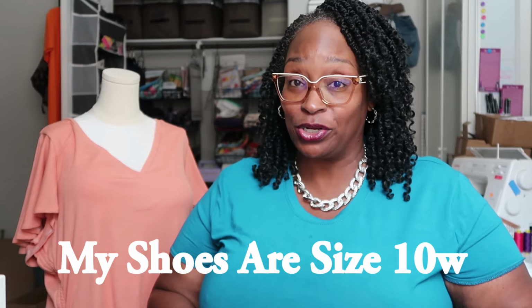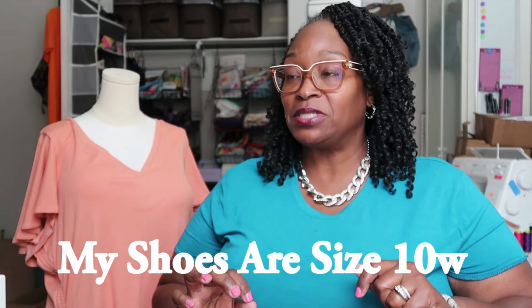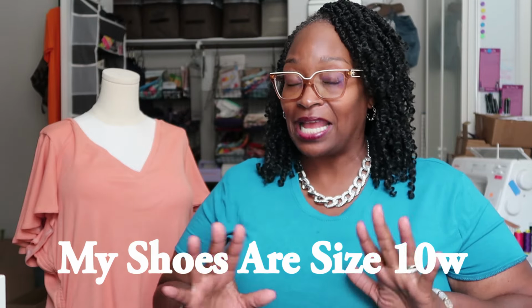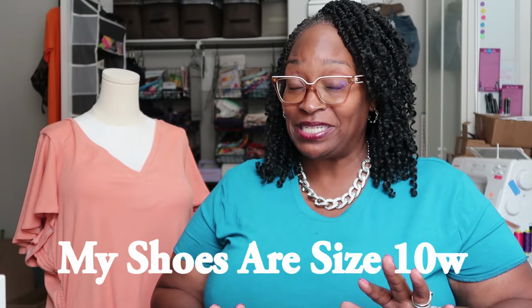So you'll have to let me know which look you liked best with those shoes. I absolutely love them. They are comfortable. That was the key because my feet are a little wider. And so even wearing a heel sometimes can be a challenge for me. But like I say, these fit comfortably and I'm very happy to have them in my rotation. Let me know which look you like the best.